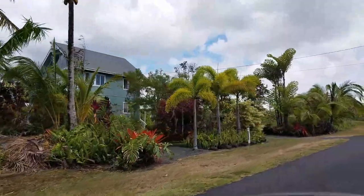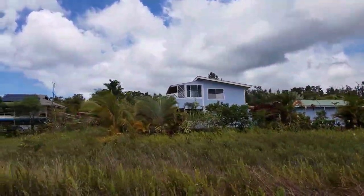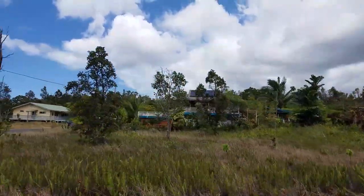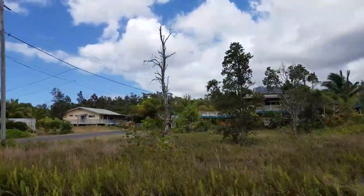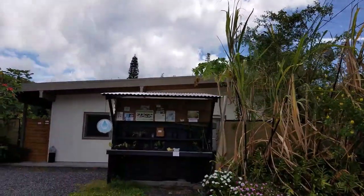But there's lots of homes that are off-grid. They've got solar panels. They have water catchment. It's a little dry here, so it's a little harder to catch all of your water. It's a little rockier here, so there's less soil and it's a little harder to grow, but you can do it. There are a few places that have some good gardens. There's some farm stands in the community.